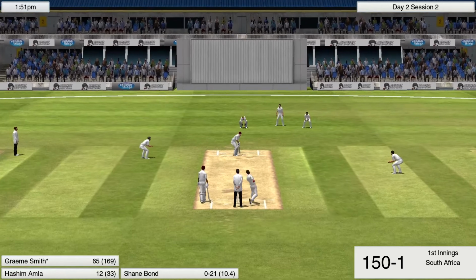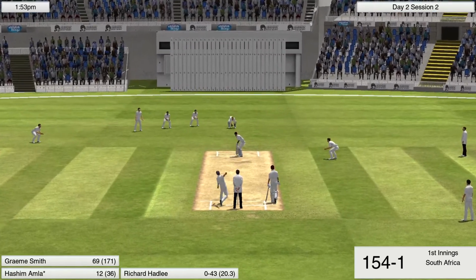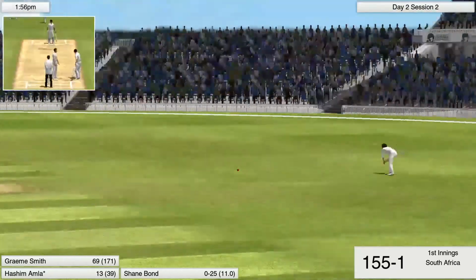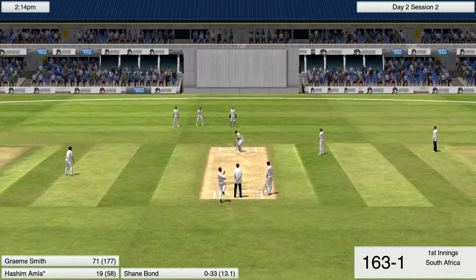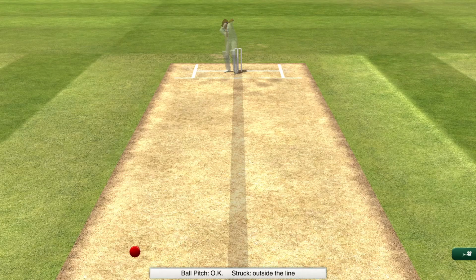That's the 150 up now for South Africa. Well, there he goes again, Graham Smith. A lovely shot through the leg side. Oh, lovely bowling from Hadlee, who's still looking for his first wicket. Oh, that's a beautiful piece of timing from Hashim Amla. Chris Cairns had no chance at mid-off. Oh, that ball came back in sharply to Hashim Amla, but that was probably going down the leg side.